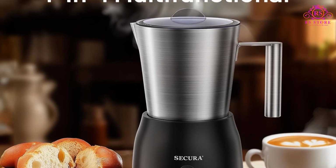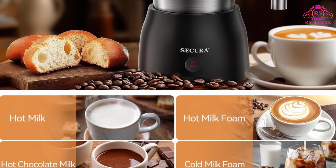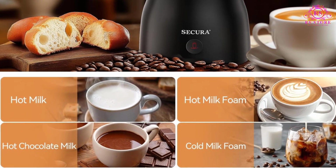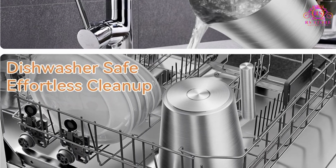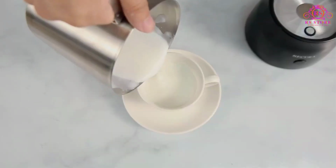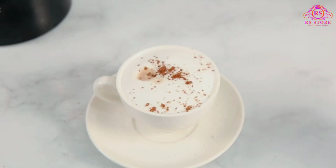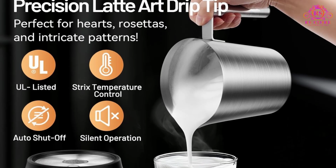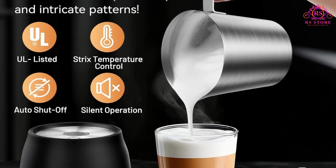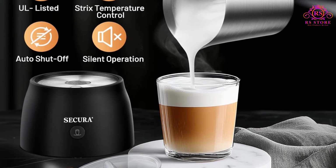The removable stainless steel milk jug not only ensures durability but also features a spill-free spout for mess-free pouring. Best of all, the jug is dishwasher safe, making cleanup fast and simple. Perfect for home baristas and families alike, the Secura Milk Frother combines convenience, capacity, and versatility. From morning brews to evening treats, it enhances every cup with silky foam or rich chocolate warmth, effortlessly.